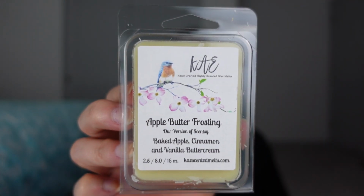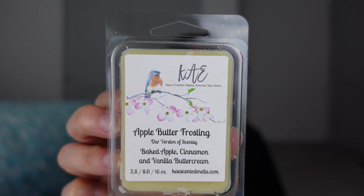Okay. Oh, so this is, where are these? I think I got 3 or 4. I can't remember because these are now out of order, but I think I got 4, but maybe not. Apple Butter Frosting. So this is the whole reason for pulling the trigger now. This is baked apple, cinnamon, and vanilla buttercream. I cannot wait. Well, I did smell these. I'm acting like I didn't smell these, but I already forgot. But I could tell you that this was awesome. This is so good. Definitely get the baked apple. Oh, this is delicious. Baked apple, cinnamon, vanilla buttercream.